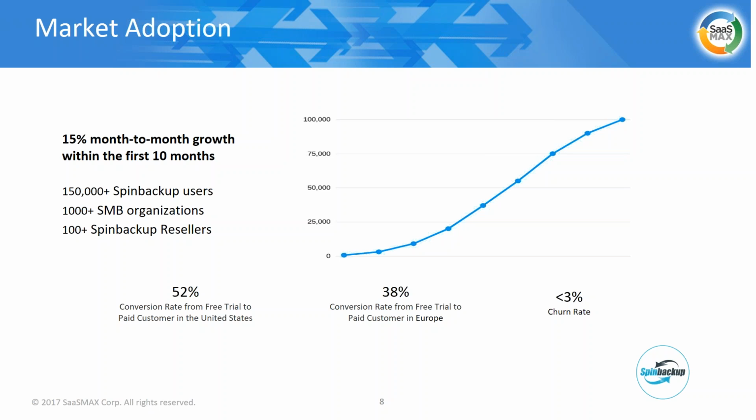And our whole strategy and idea is based on partners. So we have 100 SpinBackup resellers, even more now. And we work very, very closely with our resellers. Each reseller will have their own partner manager set up. It'll be me for some of you, if you guys like me, I don't know. But we're going to really work closely together.